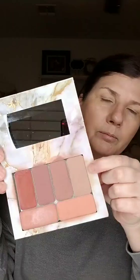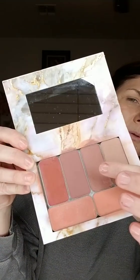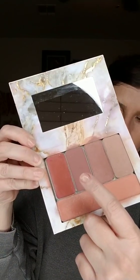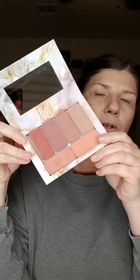I have, this is called Bear, and it's very, very light on me, and it almost doesn't show up. This one is called Nude. It's a really good one. This is a neutral, and it's called Plum. A lot of people think that Plum is on the blue side. It's not. It's pretty neutral. And then actually this makes a good neutral as well.